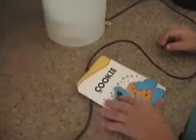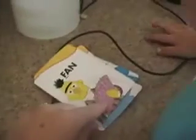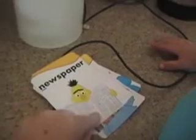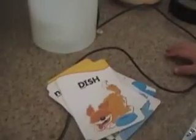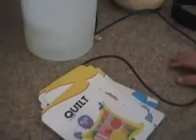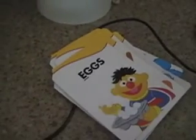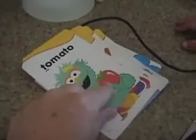What comes after one? Two. Very good. What's that? Hat. Very good. What's that? Fat. Yes. What's that? Red paper. Very good. What's that? Fish. What is that? Dish. Very good. What about that? Quilt, yes. What's that? Bat. What about this? X. Yes.